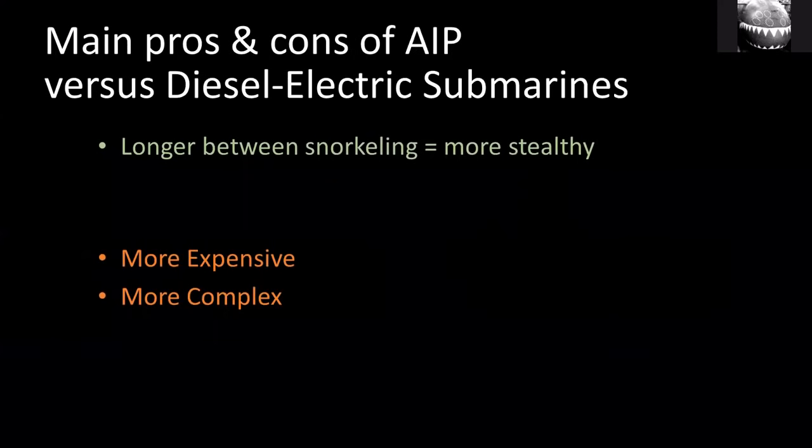So what are the pros and cons in summary? Against a non-AIP submarine, diesel electric submarine, so the main competition, the longer time between snorkeling does make it more stealthy. However, on the downside, it's going to be more expensive and more complex. The cost isn't just the actual system itself, it's also supplying it with liquid oxygen or whatever other chemicals it needs. And the complexity obviously impacts training, maintenance, and so on. There's no doubt, however good these AIP systems are, and they are quite good, at the end of the day, a submarine with AIP is going to be inherently more expensive and more complex than the same submarine without.